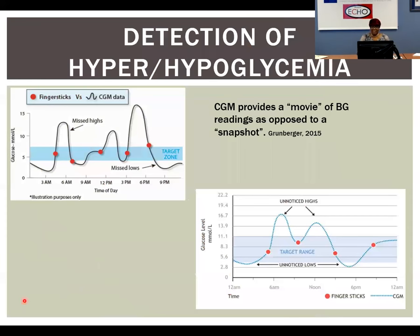So some of the benefits, again, that patient that is only testing once a day, you get to see what's happening at that one time that they test. But the CGM will provide you with a movie as opposed to just that snapshot of what's happening with the blood glucose readings.